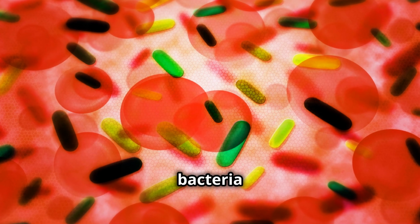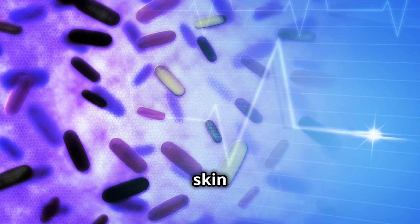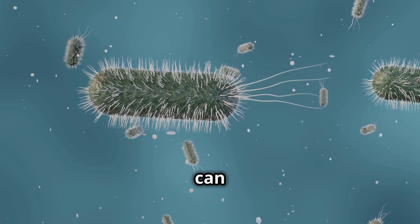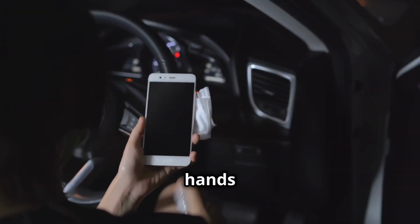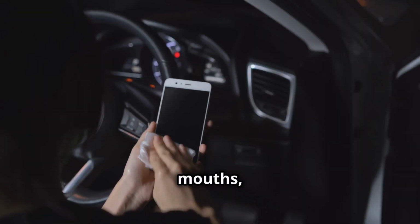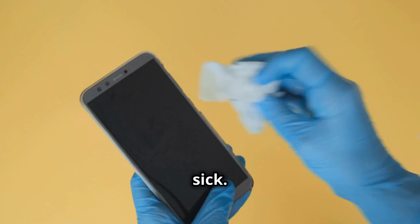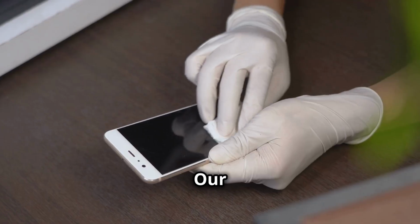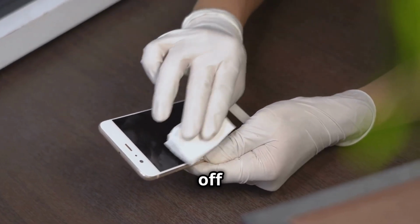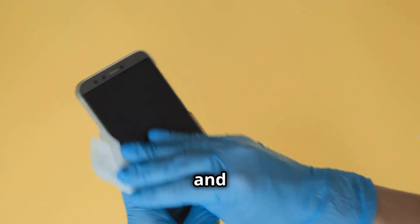Some of the most common bacteria found on cell phones include Staphylococcus aureus, which can cause skin infections, and E. coli, which can cause digestive problems. These bacteria can easily transfer from our hands to our phones and then to our mouths, noses, or eyes, where they can enter our bodies and potentially make us sick. Now, I'm not saying that every time you touch your phone, you're going to get sick. Our bodies have immune systems that help fight off these invaders, but it's still important to be aware of the potential risks and to take steps to minimize them.